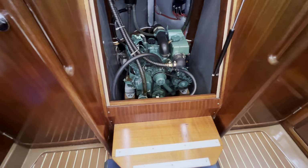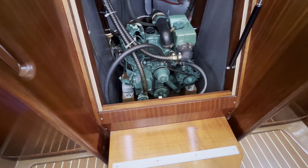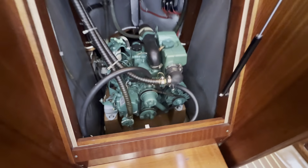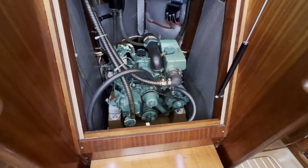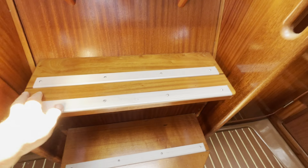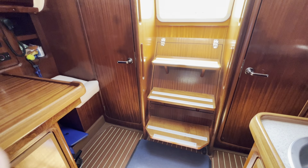So you can have a quick look in there every hour at sea to make sure everything's okay if it's running. And it is very, very nice, exceptionally clean. Look at the bilges down there. Engine compartment, so really, really lovely. Well done, owner. And I have to say this boat is probably the best presented boat I've seen in 8 years of brokerage, so that tells you something.